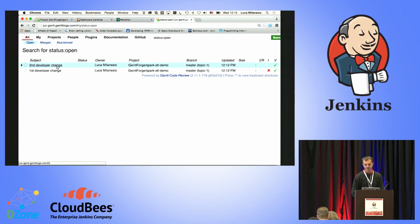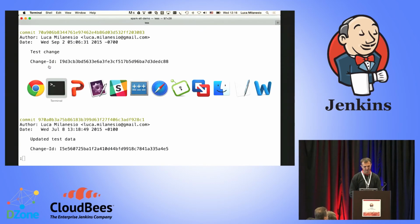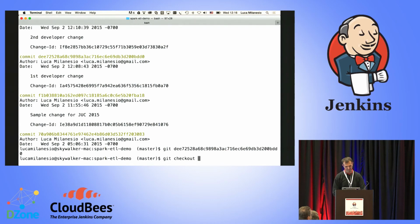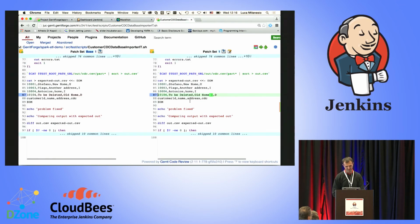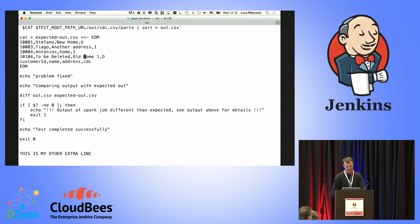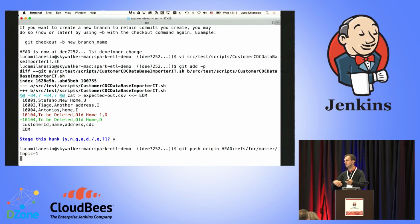Okay, as you can see, one change was good, but the other was not. This one was not good. The first one is building, and the first one will get positive feedback. So the first developer change was not good, the other was good, so let's fix it. I will just go here. There we go. And let's see what the problem was. The problem was, of course, the same piece of code that was changed here. There we go, this _1, and I can fix it. Done. Okay, fixed, and we can push it again. Okay, and this will go through the whole process.